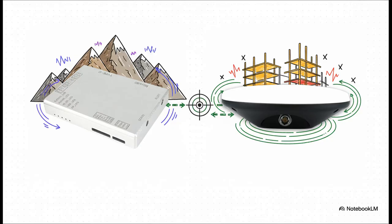Surveyors are often working in really tough environments, from busy construction sites with tons of signal interference to remote, rugged terrain. For them, robust performance is everything. The hardware they use is specifically engineered with powerful anti-interference technology to make sure it delivers reliable, trustworthy data no matter what the conditions are.